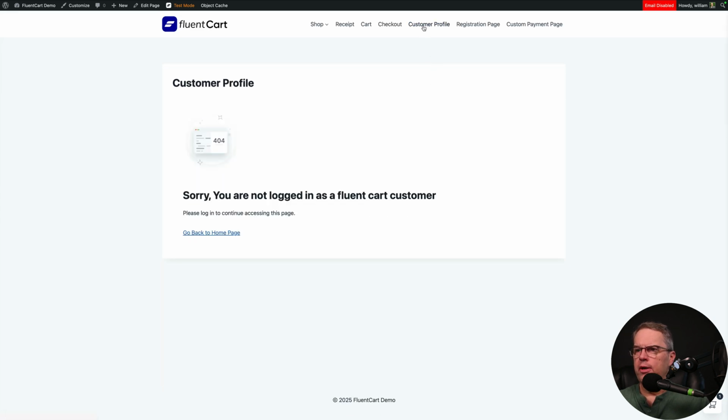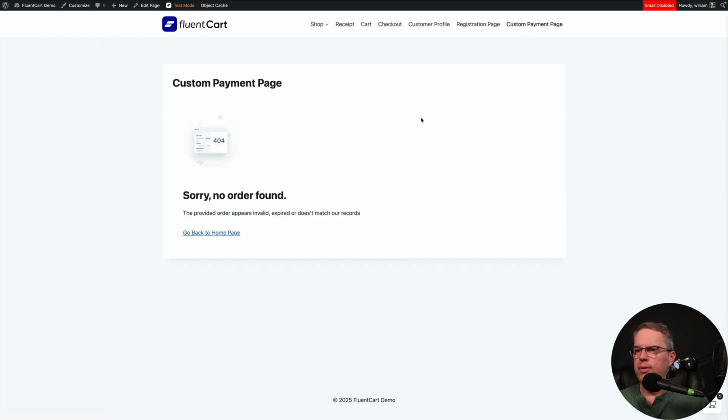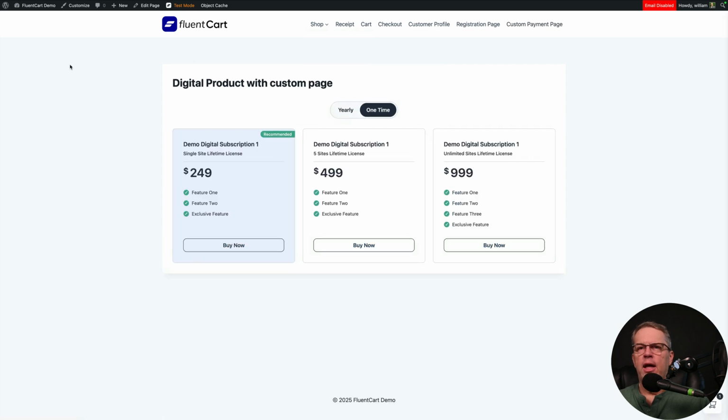Your customer profile, I'm not logged in as a FluentCart customer. And then you can register, and it says I'm already logged in, so it's using the WordPress login. And is there a custom payment page? No orders found. All right, so this is what I get for looking at something that is basically a brand new demo thing.